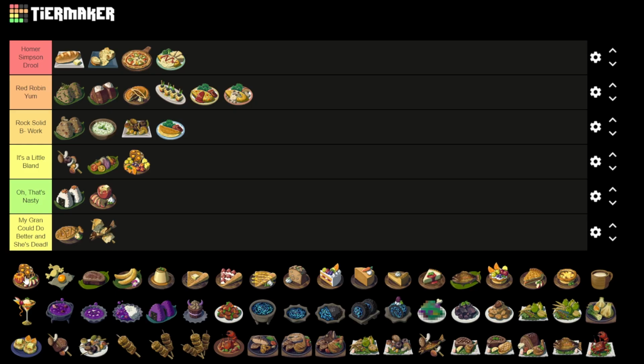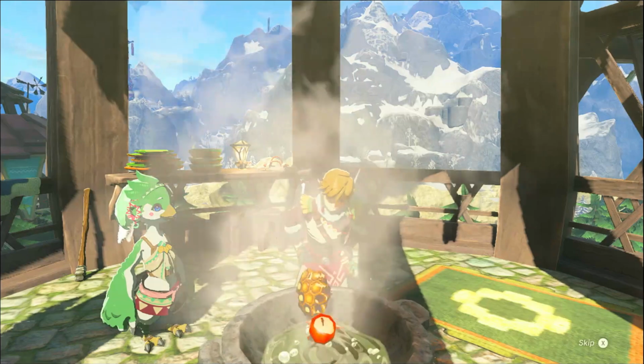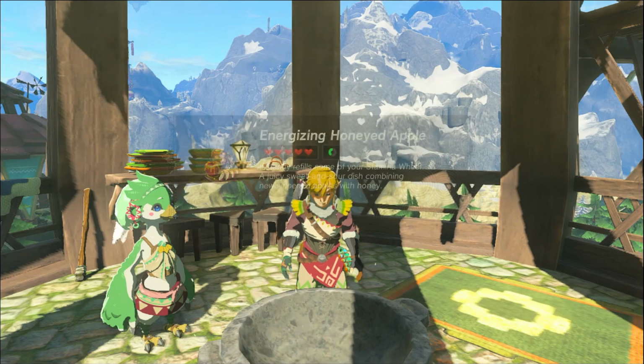Which is why I'm also putting honeyed apple in the same category. It's just honey on top of an apple. It feels like, well, for one, it feels like it shouldn't have gone in the cooking pot. But for two, it just feels like it's not too complex in terms of flavor.